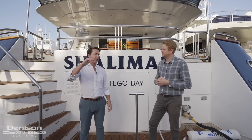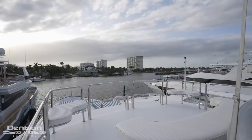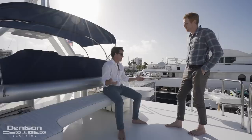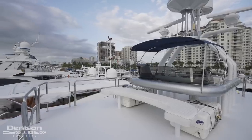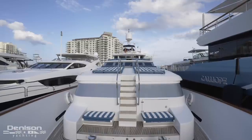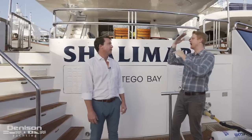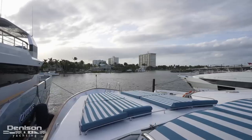On top of that, the owner put an observation deck. And this is something you'll never find on a raised pilot house. Full helm station for the captain, private seating for the guests, and you can even put sun loungers up there. Great feature I love about this boat is the massive sun pads that they have on the foredeck. Some of them belong to the foredeck. They're accessed from the bow. Then you have another set that are on top of the wheelhouse. So the whole length of the boat has entertaining space.